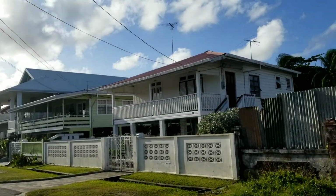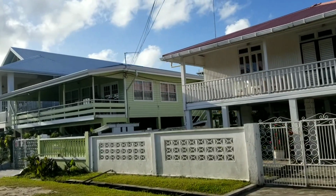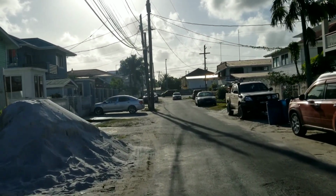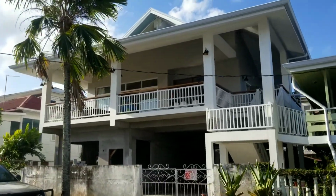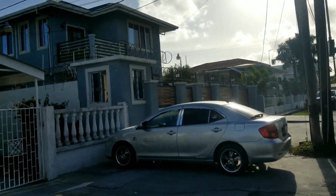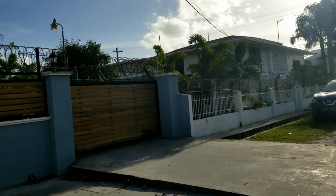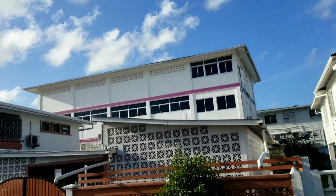This is what an affluent home looked like back in the 1960s and 70s. And bearing in mind that this neighborhood, Subryanville, was in fact an affluent neighborhood, one of the residential neighborhoods. But now people have come back and are returning to build larger homes. And now the standard is to build covering the entire lot, 4,000 square feet and more, houses with larger footprints and larger volume.